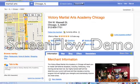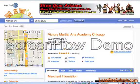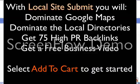So this is a quick example of Local Site Submit. It's really easy to get started. All you need to do is hit the Add to Cart button, and you'll fill out a form about your business. We will receive that, and within a day, we will have you posted to 75 local directories.